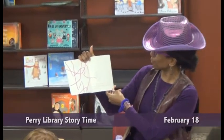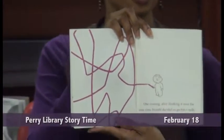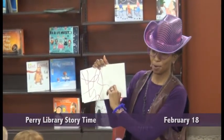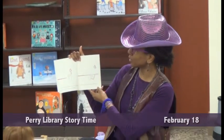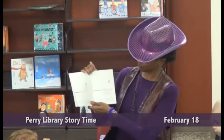One evening, after thinking it over for some time, Harold decided to go for a walk in the moonlight. Can everybody see? What color is this? Purple. There wasn't any moon, and Harold needed a moon for a walk in the moonlight. So what did he do? He drew a moon.